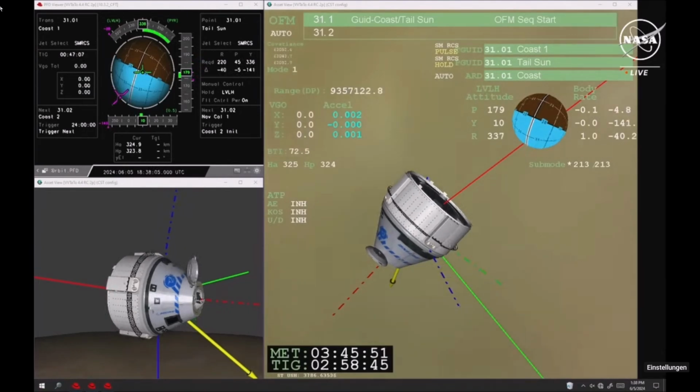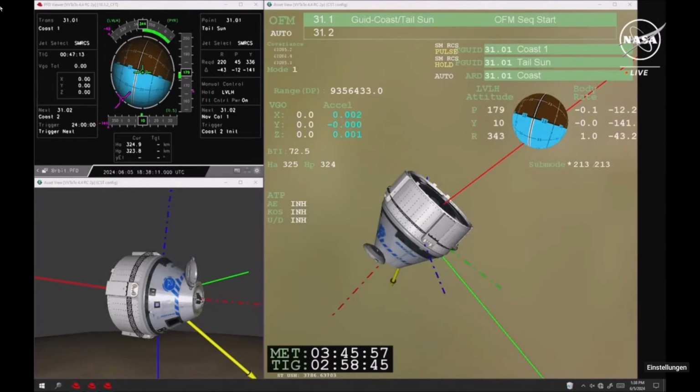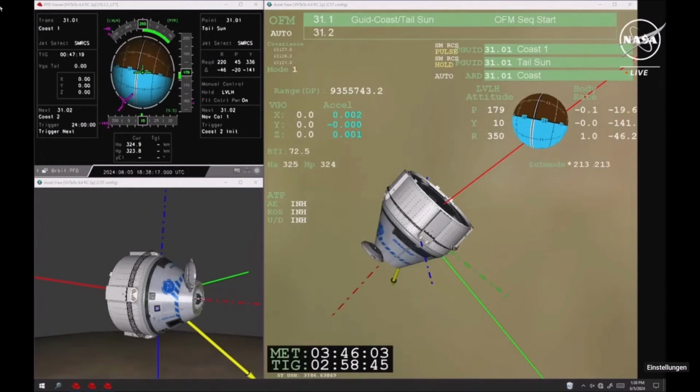There are also OMAC, or Orbital Maneuvering and Control, engines on Starliner. There's 20 of those in all, and each of those produces about 1,500 pounds of thrust and are used for those bigger burns when more large adjustments are needed in the trajectory.